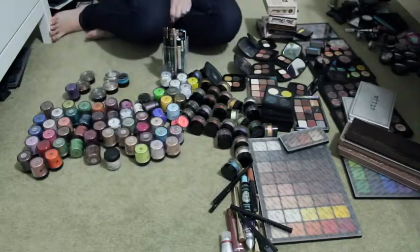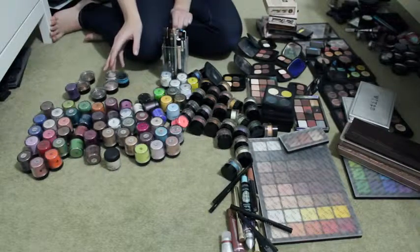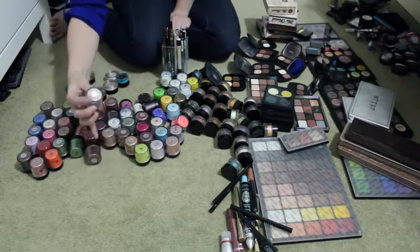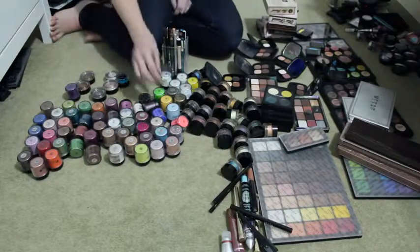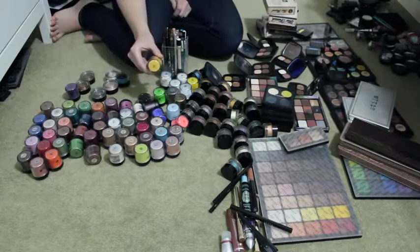Pigments. Okay, I have a lot of Inglot and a lot of MAC pigments. Reason being, I worked for Inglot and get a MAC Pro discount. So I've got a lot of both. I'm going to try and eliminate some that are very similar to each other. So first of all, we've got this. We've got a matte yellow.